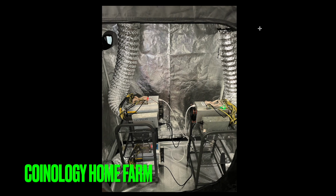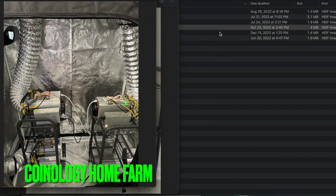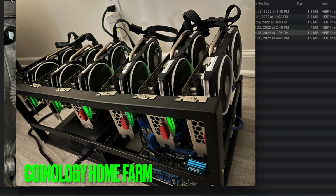Here's the mining tent, how I used to have it. This is an Antminer L3. There's another Antminer L3. Over here we have the Silicon A4 I was talking about. Here's another Polaris rig that I had. This looks like a 6-card rig.